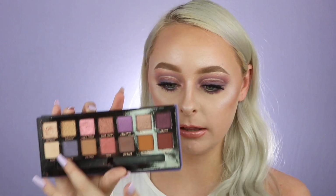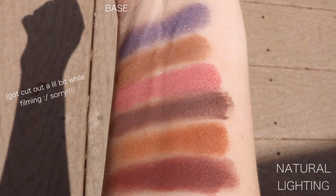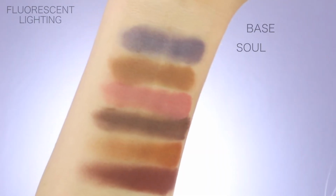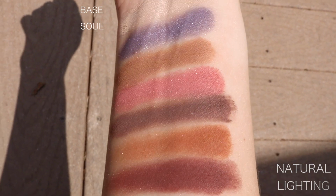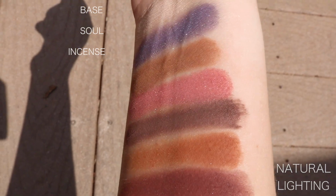And then starting on the bottom row of mattes, we first have the shade Base, which is basically just a light cream shade to help you blend out shades, give you a nice base color as the name suggests. Then we have the shade Soul, which I'm super excited about. It's a beautiful violet matte shade. Then we have the shade Incense, which is more of a light warm brown shade.